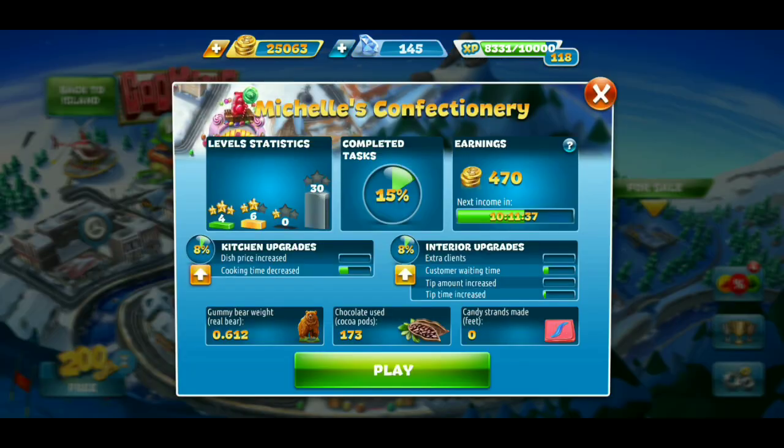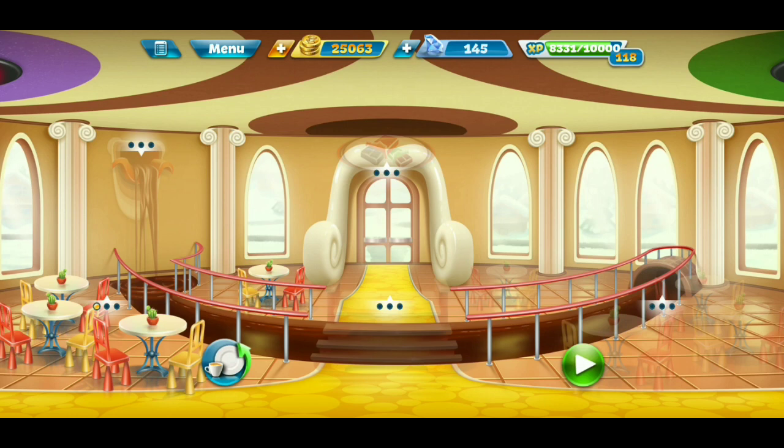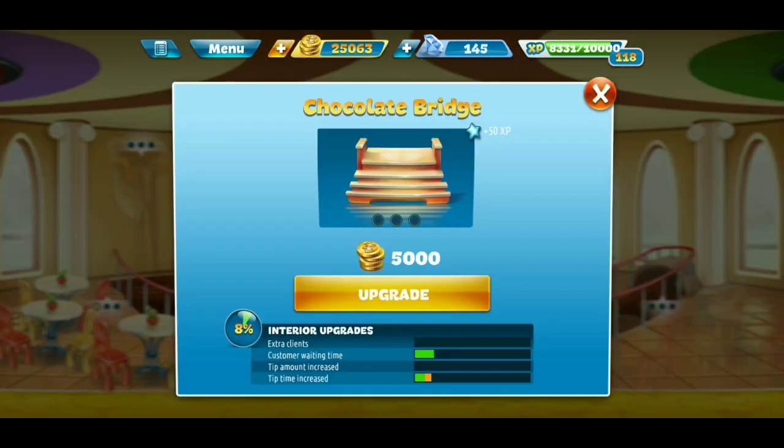Alright, tomorrow we are back at Michelle's confectionery. Let's get a new interior upgrade going here. Next in line to help keep those customers patient would be the chocolate bridge. And this helps the tip time increase. We'll go ahead and get that going so it's ready for us tomorrow.